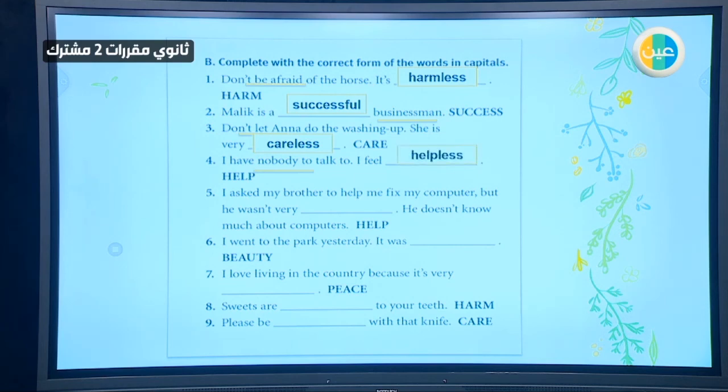Number 5, I asked my brother to help me fix my computer, but he doesn't know much about computers. He doesn't know anything. So do you think he was helpful? Do you think? Or helpless? Here. He wasn't. Yes. I asked him, he doesn't know much about computers, so he wasn't very, here you have a negative. He wasn't helpful, okay? He was not helpful. He has no idea.